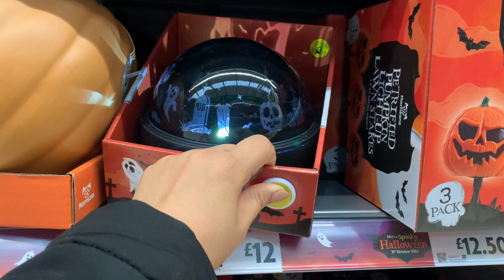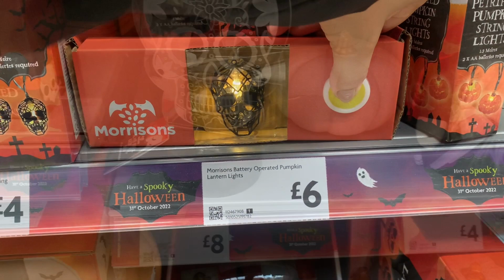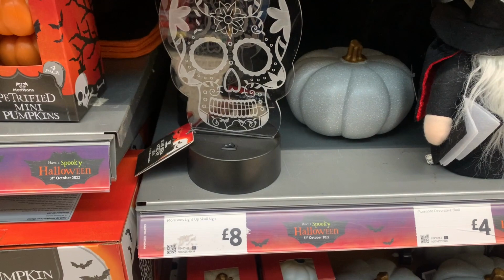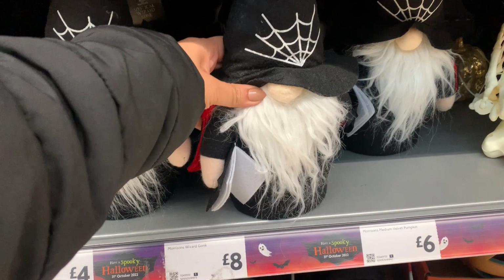Yeah, like that, 12 pound. This one, 6 pound. This one, let's try it. Oh, like that only, changing colors. Yeah, but it's not so old. Yeah, green. Yeah, and this is 8 pound. Oh, they have this one, 6 pound here.